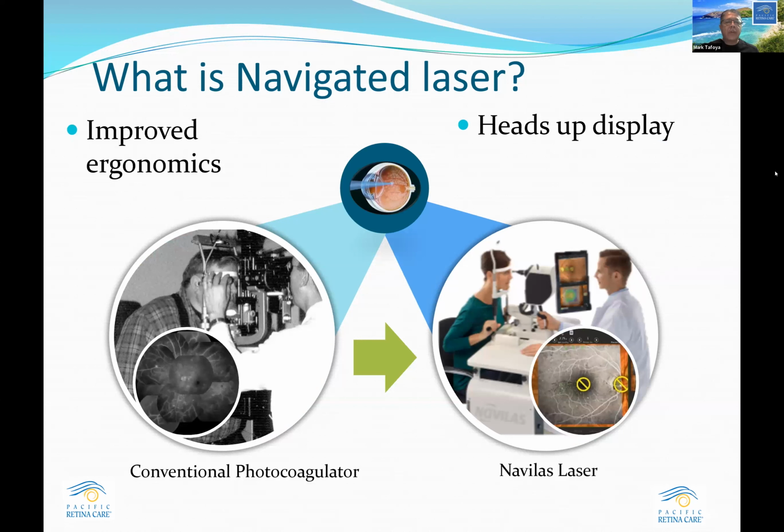This navigated laser also gives you heads-up technology. So no longer are you hunched over looking through eyepieces. You can look at the heads-up screen and see your patterns. Ergonomically, it can help me in my career, so that I don't have to stop practicing because of back and neck pain.